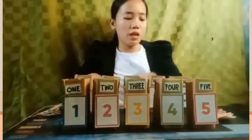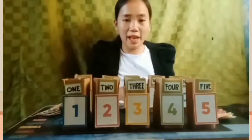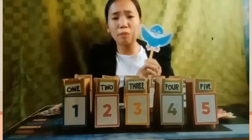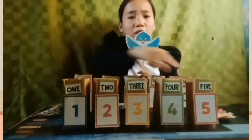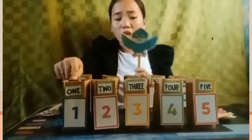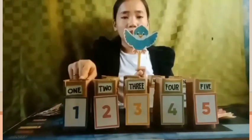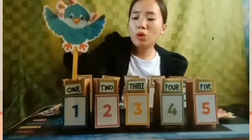Now, I have already the animals. I'm going to show you first the animals. So here, what animal is this? It is a bird. How many birds am I holding? It has only one. Very good. Where is the number one in here? The box. So here, this is the number one box. So we'll put this one bird in here, the number one box, because it has only one bird. So one bird is equivalent to one.